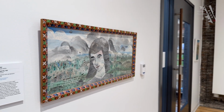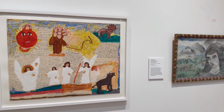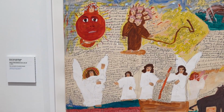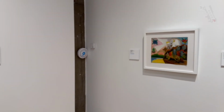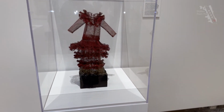So this is something new that people didn't see before, right? Occasionally we would have some of the works from our permanent collection in a special exhibition, but this is the first time that we've been able to showcase that collection on an ongoing basis. We're pleased to be highlighting some of our best works in this first exhibition of our collection, but we'll rotate additional works in through this gallery space as time goes on.